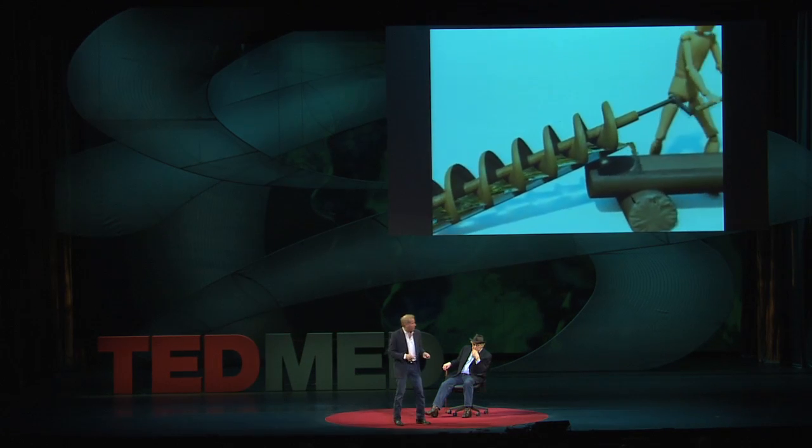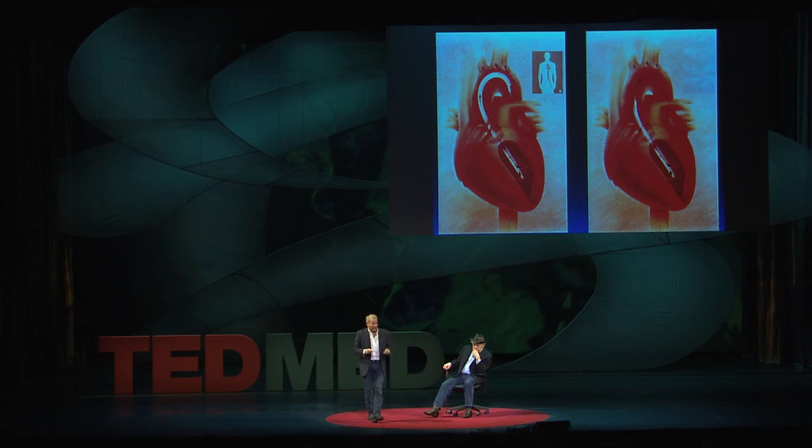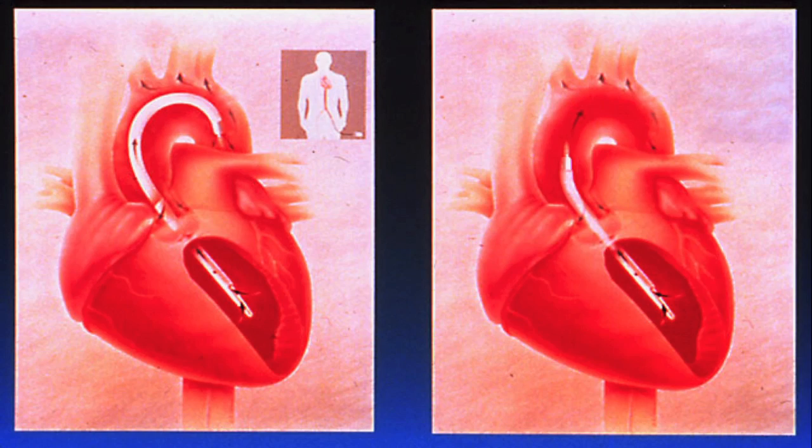So when he returned home, he made a metal version of it, a little small metal screw about as big around as a pencil eraser, and he put it at the back of a plastic tube. Here's the tube, and the little Archimedes screw is here, and he surmised that if he could spin that screw fast enough, he could pull a meaningful amount of blood out of the failing heart through the tube and through the circulation and treat heart failure.